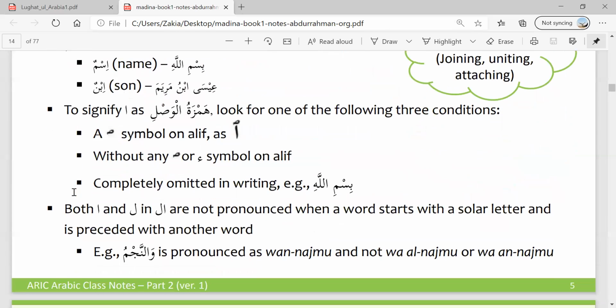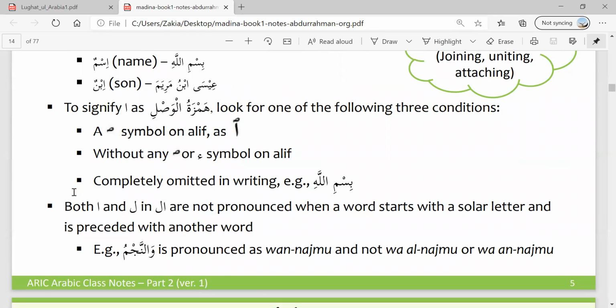To signify alif as Hamzatul Wasl, look for one of the following three conditions. How do you know when you are reading if it's Hamzatul Wasl? It may be without any symbol and without a Hamza. It's completely omitted in writing, so if you see the alif completely empty. Both alif and lam are not pronounced when a word starts with a solar letter.